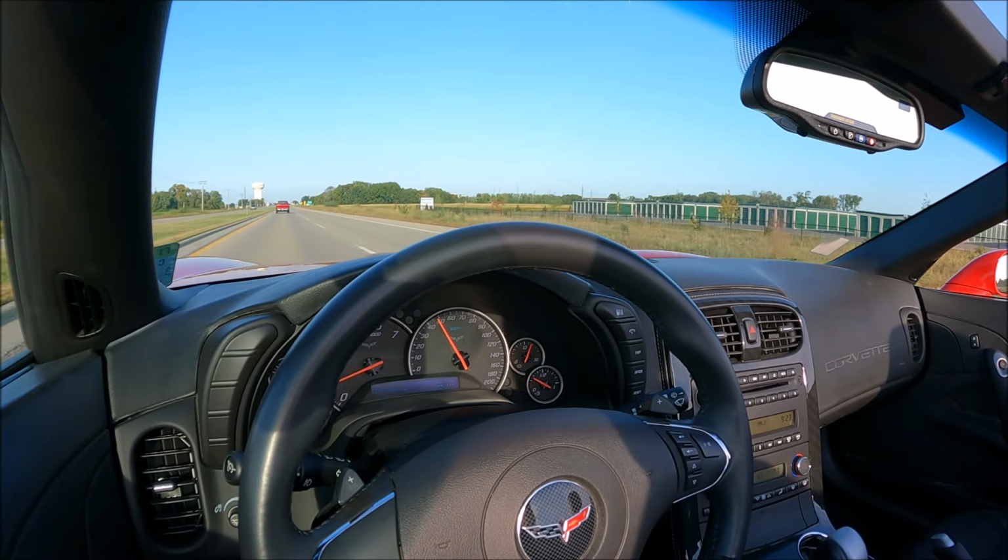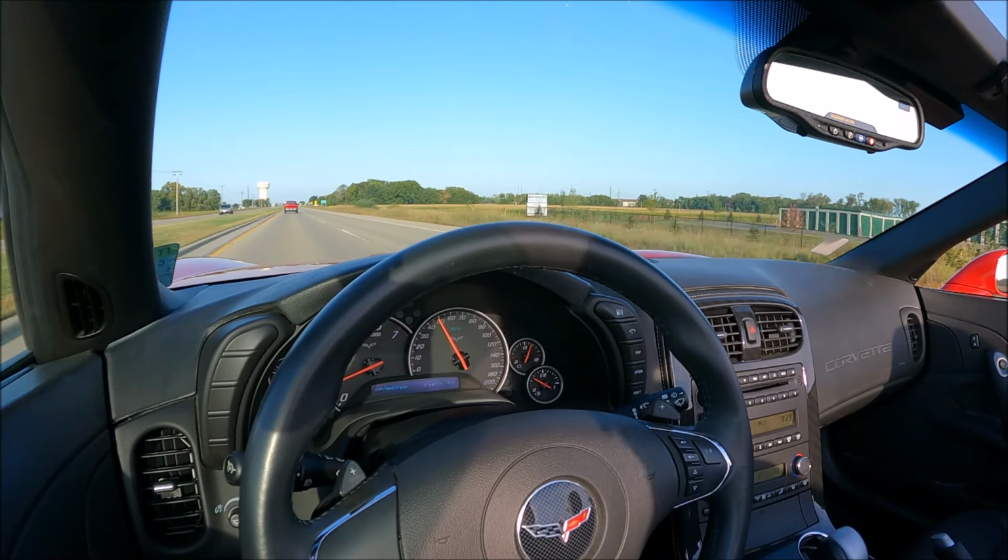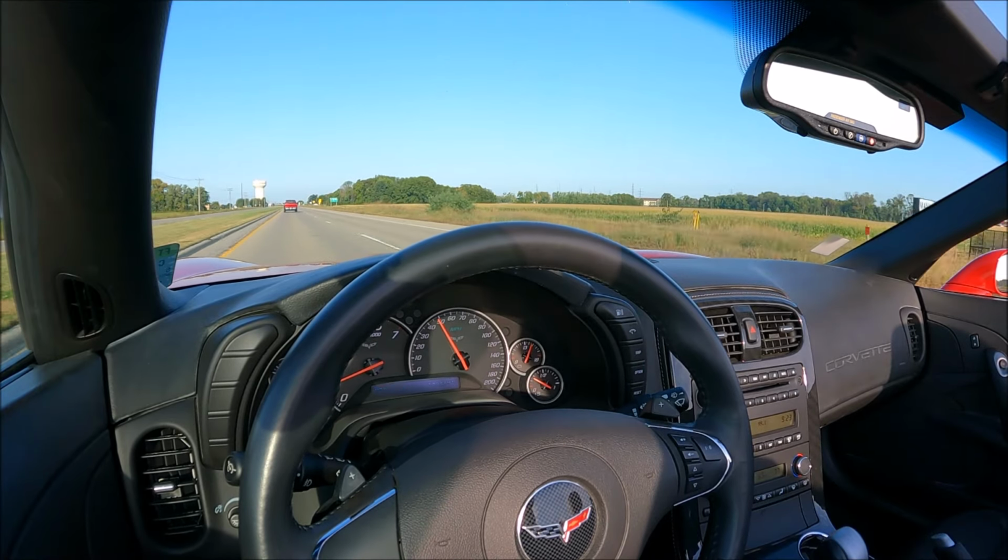The classic American sports car, the Chevrolet Corvette, this is a great example. A red convertible from 2012.